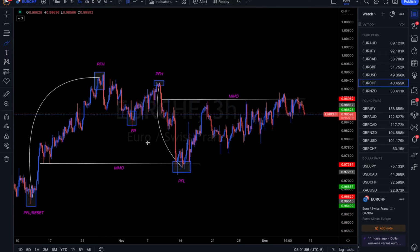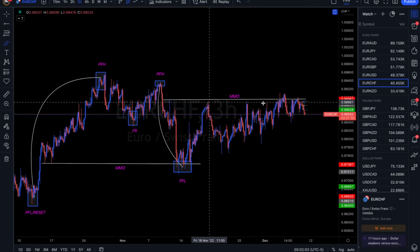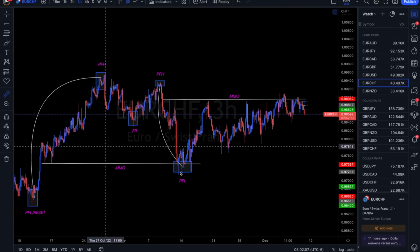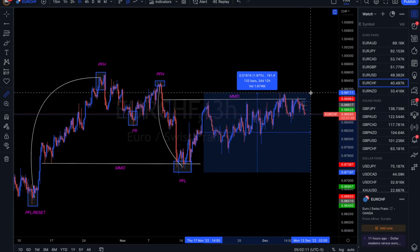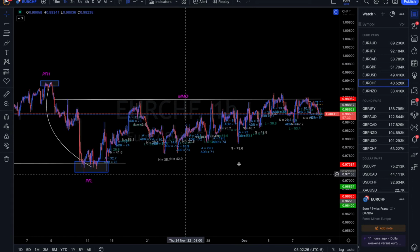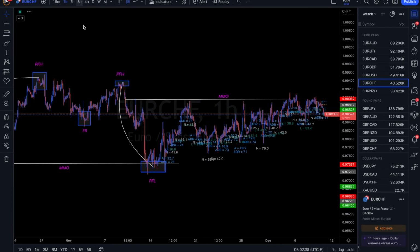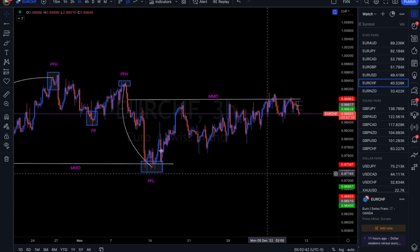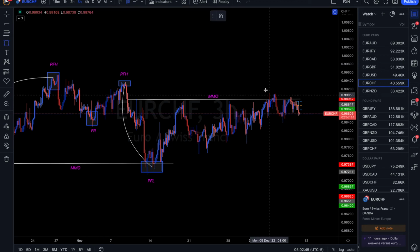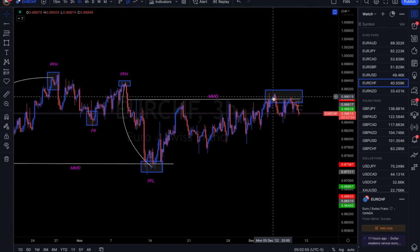Euro Swiss, we're coming off of a peak formation low here, as you can see, where right now market makers are grabbing orders. We've only gone up about 191 pips. The average right now of this particular pair, give or take, from that peak formation low, is going to be somewhere around the 65 range. So if we're looking for a peak formation high right now, based on the ADR that we have, we could be looking at a brand new peak formation high forming right now, because this right here is about 2.9 times ADR.